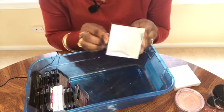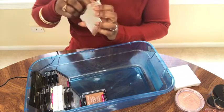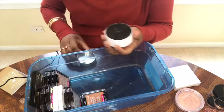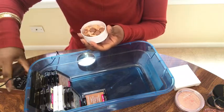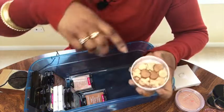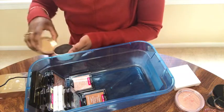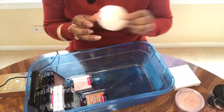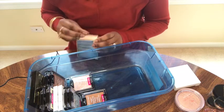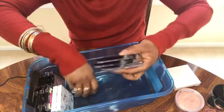I have the Becca, Chloe, and Malika collab highlighter. And I keep it in the box because it's really messy and I don't want it to get all over the place. But it's these little letters and you swirl your brush around in here and it creates a custom highlight. Oh, sorry, I'm gonna put the foam back in here for that. I don't really use this that often. I might end up decluttering this, but I got it because it was on clearance. Anyway, let me show you all of my Wet n Wild highlighters.